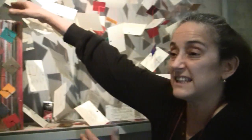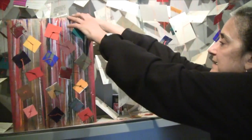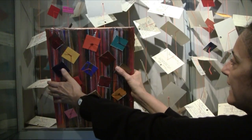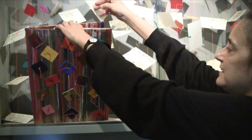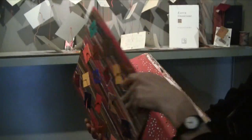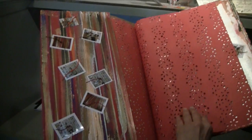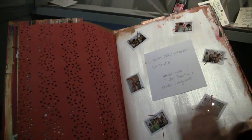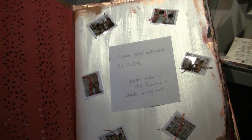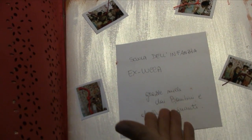And the next day, very unexpectedly, I got back this big packet from all the teachers. The kids had done drawings. Now, mind you, they're only like 3 to 5. The little kids had done all these wonderful drawings. Actually, it says the name of the school, Scuola dell'Infanzia ex Lucca. It's thanks from the children and the teachers.